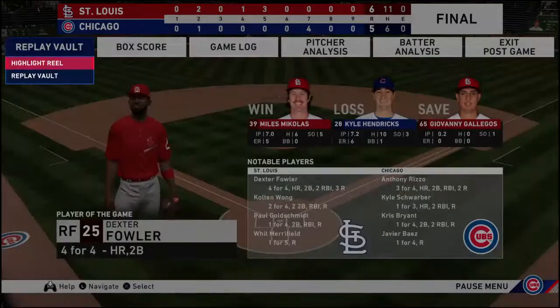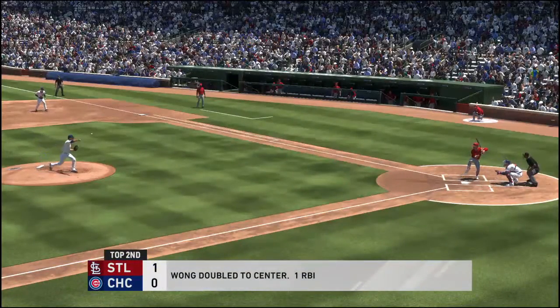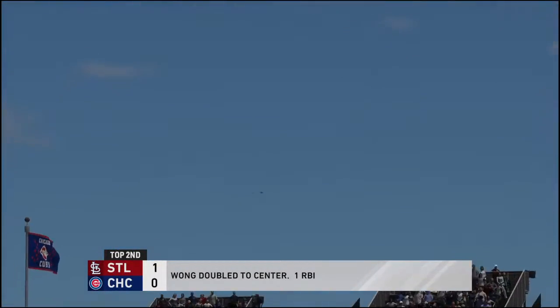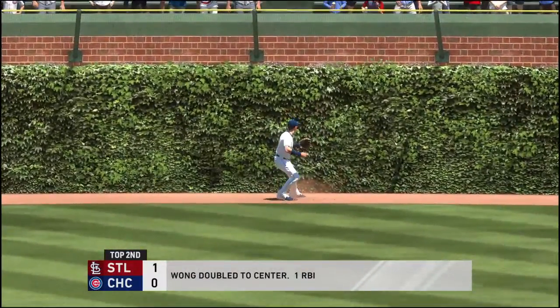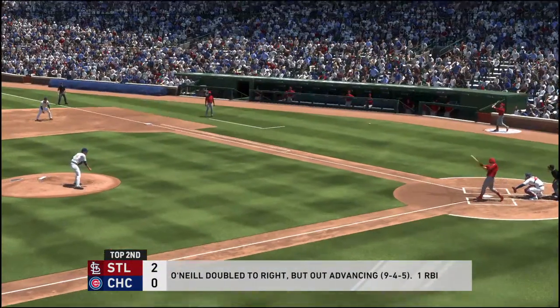Our final line score this afternoon. First for the victorious St. Louis Cardinals, 6 runs, 11 hits, no errors. They left 6 men on base. For the Cubs, 5 runs, 6 hits, no errors, and they left 1 man on base. Time of the ball game, 3 hours and 28 minutes.